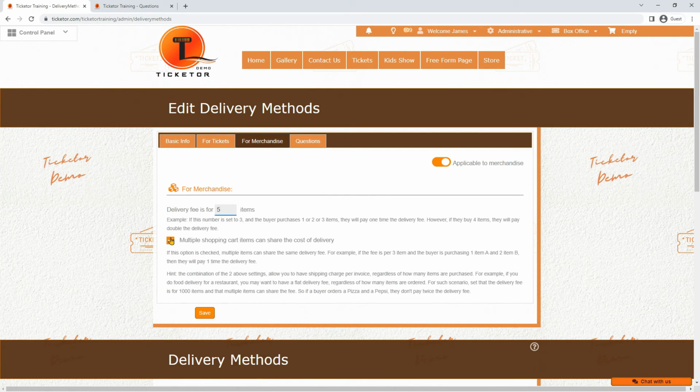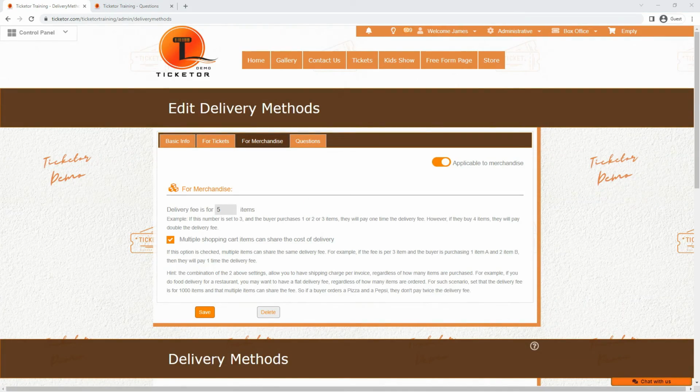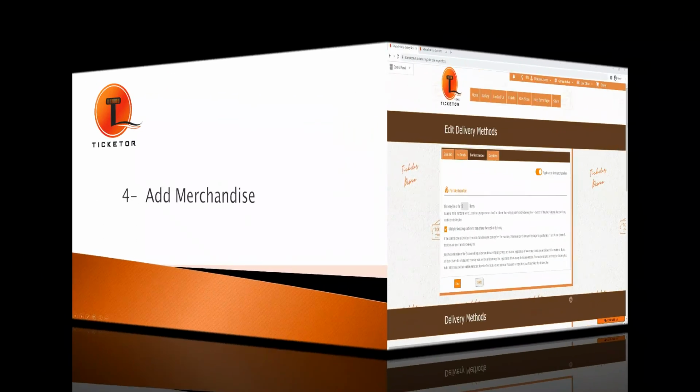I am also ticking the multiple shopping cart items can share the cost of delivery. The buyer can combine different CDs and DVDs or any merchandise that use this delivery method. Add more delivery methods. You can add as many delivery methods as needed with different charges.